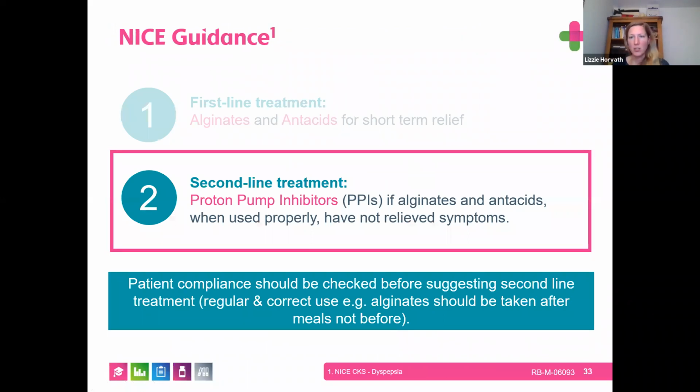So this was first line recommendation. Your patient has tried lifestyle changes, didn't really give the relief they wanted. Then they moved on to first line treatment option with OTC medicine. They tried some alginate and antacids. And then you checked that they had the right compliance, taking the medication at the correct time with correct dose as well. And they're still experiencing the symptoms. So what can you recommend then? The second line treatment recommended in NICE guidance is moving on to proton pump inhibitors, but only if alginates and antacids have not relieved the symptoms.